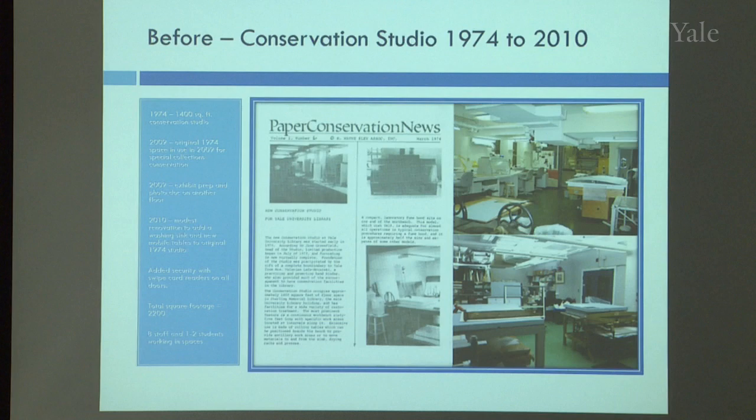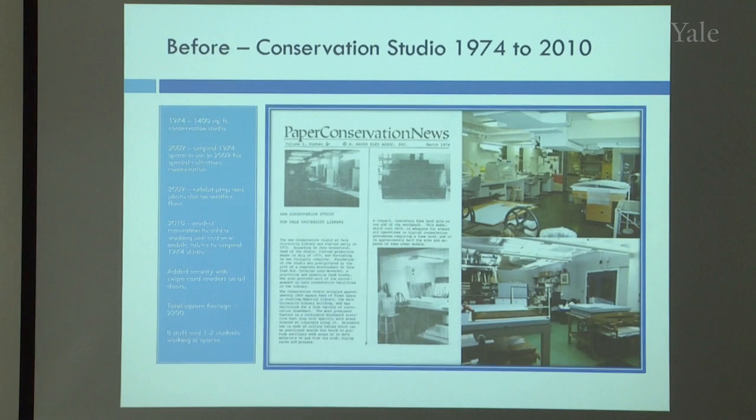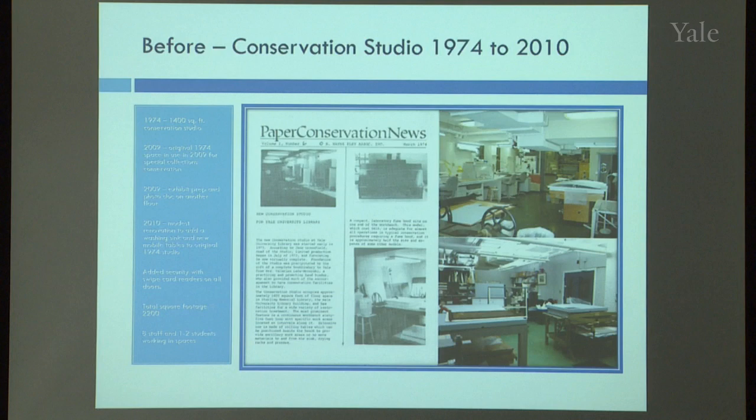As you can see in the top corner, I've got the Preservation News. Some of you might remember that fume hood, still using it. It cost $418 in 1974, and it does not owe us a thing at this point. The other pictures are the befores of our space. This is 2008, when I arrived and was hired by the library to take the post as the chief conservator.